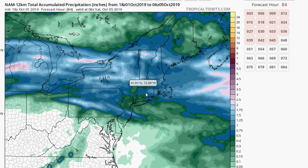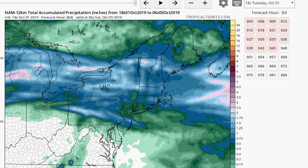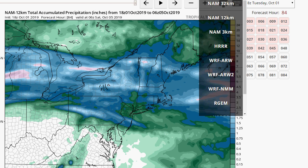No, it just doesn't look like it. I mean, it depends where this band sets up. You know, hopefully maybe this band will be a little more over Long Island, and maybe not so much over Jersey. But they're in a drought in Jersey too, so it's something we need to be concerned about.